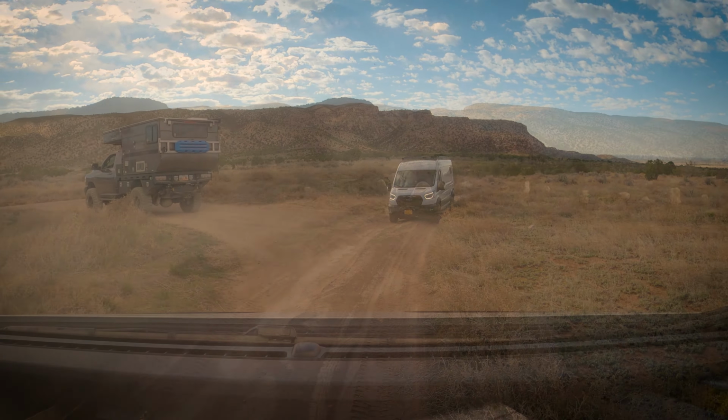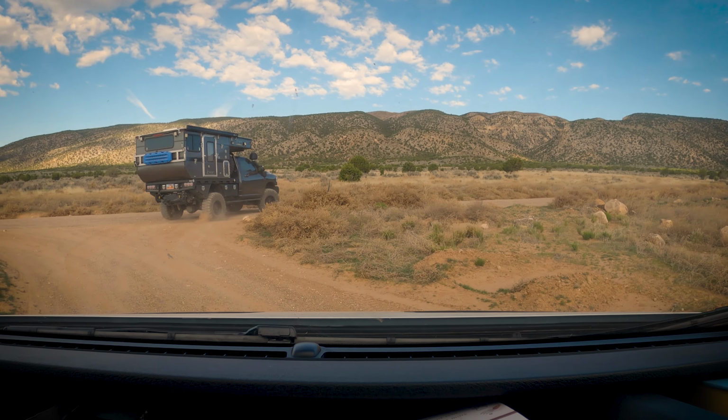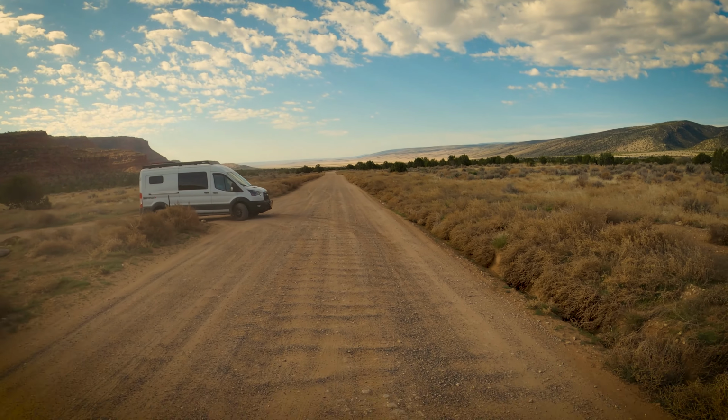After having some breakfast and making some coffee, we made our way out of our camp under the cliffs and back to the road. Though, honestly, I prefer the washed out trail over the washboard roads.